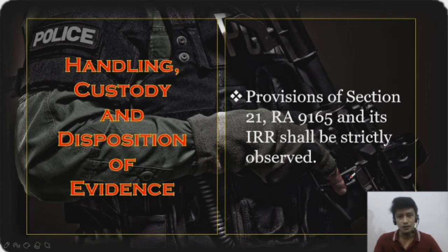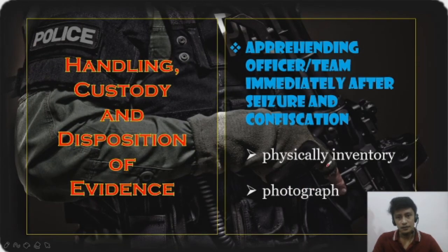So the first one in here. These are presented under RA 9165. Okay, so the handling and custody and disposition of evidence should be observed. Number one here says the apprehending officer or team, immediately after seizure and confiscation, shall conduct a physical inventory of the seized controlled precursors and essential chemicals or drug paraphernalia for the illegal drugs. Physically inventory. So, it's not just what you see or what you hear from your companion. You should physically inventory.